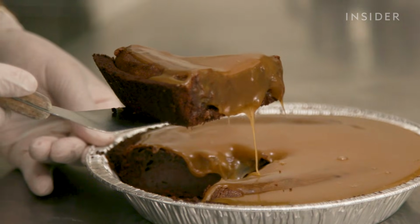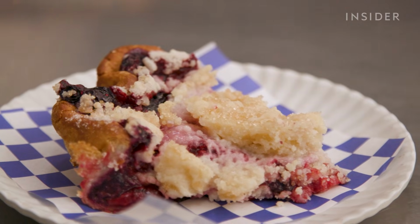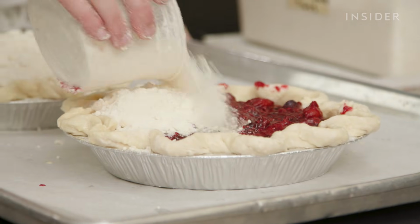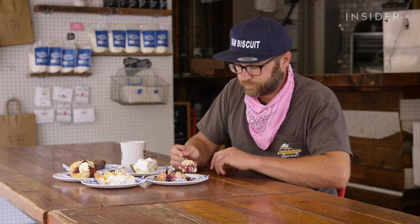It is really good. This is triple berry. It's in our house pastry crust, which is an all butter crust, crumble top. We call it lemon sparkle. It has a little bit of lemon zest in there. It just really highlights the fruit flavors. Take a big bite.